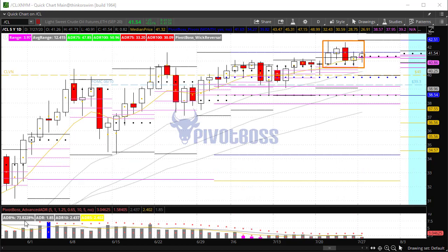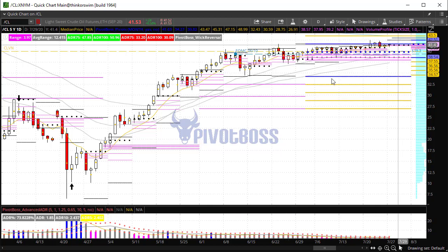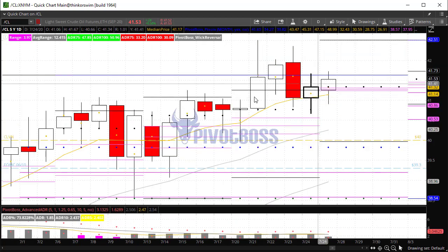And at the moment it's not completely compressed because we had a ton of compression leading into it, but it's definitely a solid range, right? We're at 73% of ADR. It's still narrow compared to historical 5-day ranges, even though it's not quantifying as such because of all of the compression we've seen lately. But overall, we are building out for a potential move ahead.